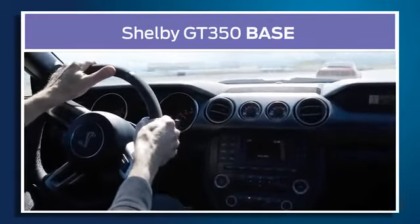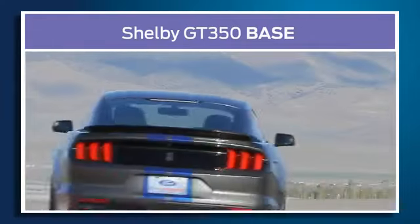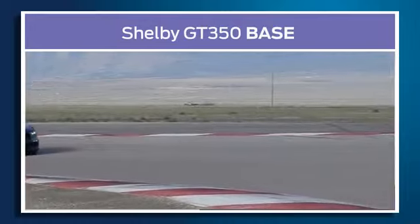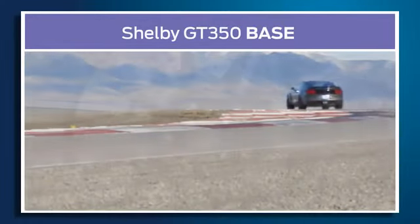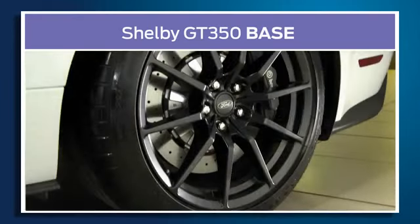Suspension design also is unique to the GT350, with lighter weight components, closer tolerances for increased precision and lateral stiffness, along with springs and stabilizer bars that are designed and tuned specifically for this car. The GT350's brakes are the biggest and most powerful ever installed on a production Mustang. 15.5-inch front rotors, 15-inch rear rotors.